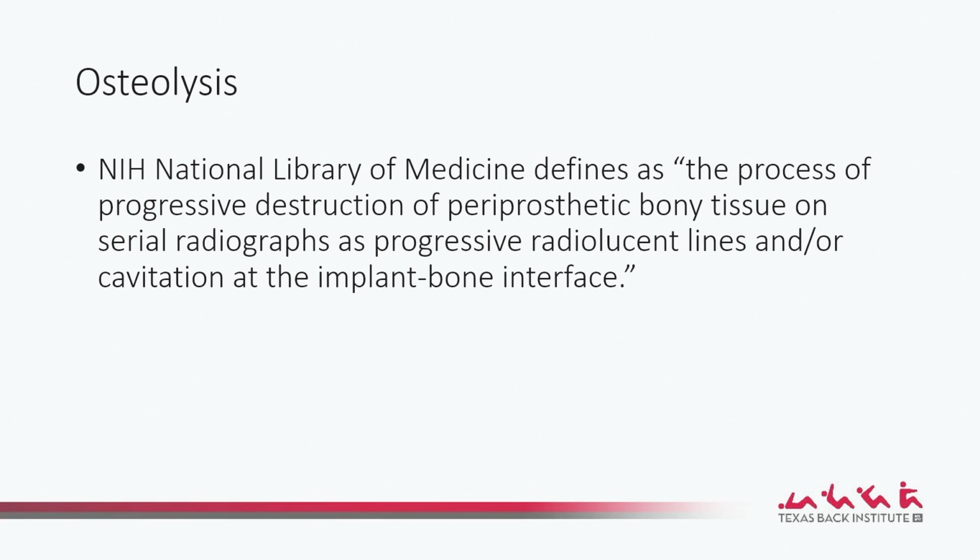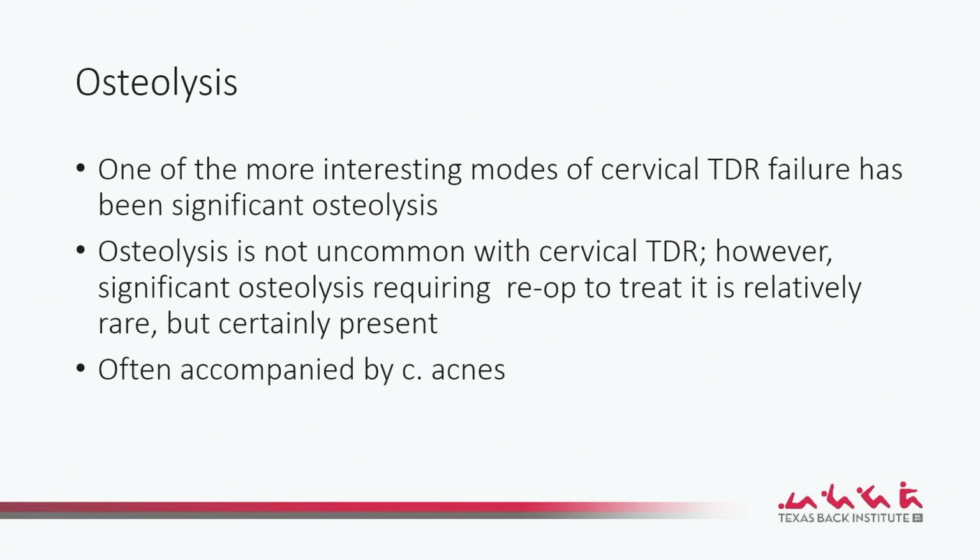All right, so now osteolysis. This was the number one reason. The NIH definition of osteolysis, because when we first started seeing these patients, we were told we didn't understand osteolysis from the total joint docs and from the company docs that were trying to defend the prosthesis that this appears to be quite prevalent in. So, the process of destruction, progressive destruction, of periprosthetic bone tissue on serial radiographs, such as progressive radiolucent lines or cavitation, the classic periprosthetic cysts that we see at the bone implant interface. And this has been one of the more common etiologies for revision.